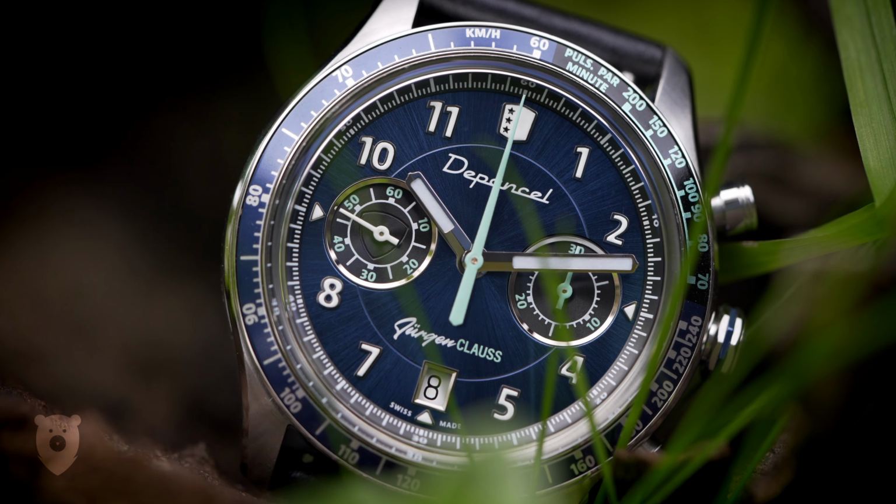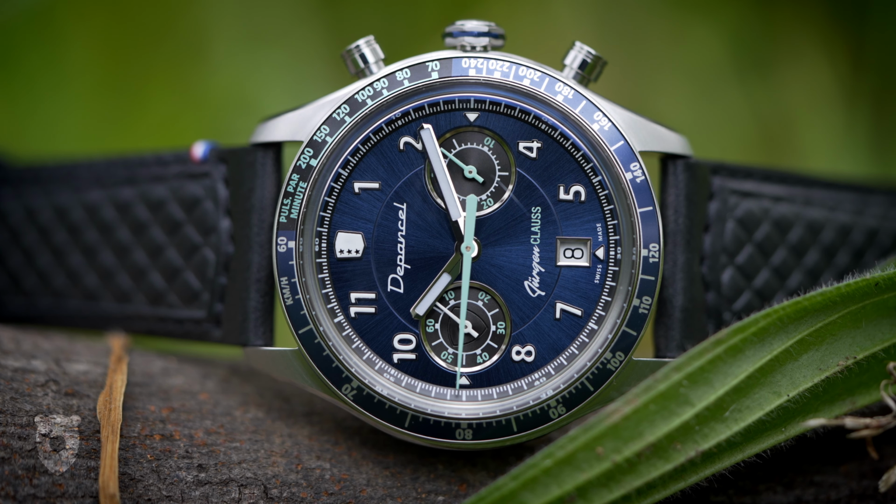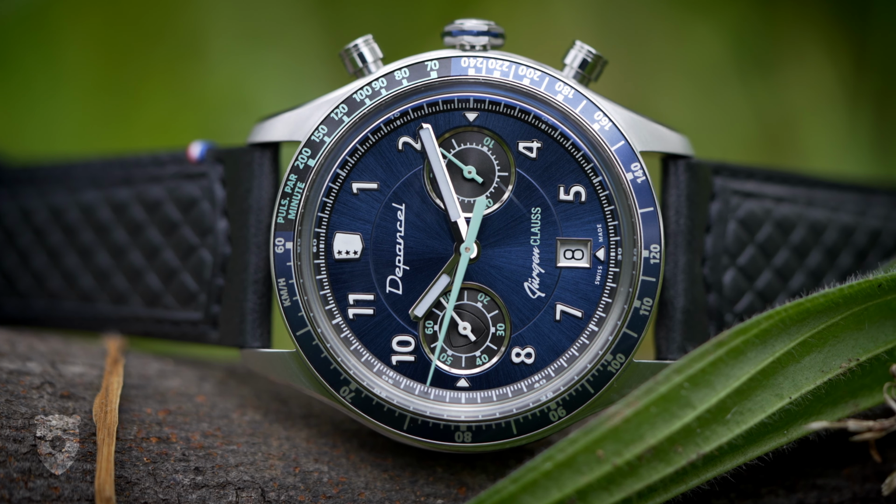Anyway, Jürgen is an especially passionate collector and specialist restorer of these gorgeous cars, so Depancel worked with him to create this watch. It's a great way to add a little soul to what is basically a tribute to the Alpine A110 as much as him. And since no one in their right mind could not love the shape and look of that car, we're all good here, my friends.